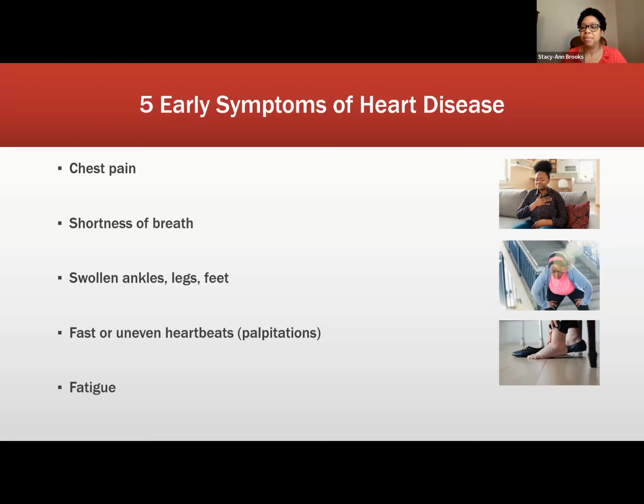I was speaking in reference to the bad cholesterol, that's the lower cholesterol. Can you give me an idea of some foods that I can eat to help lower the bad cholesterol? That's the low one. Okay, to lower the bad.